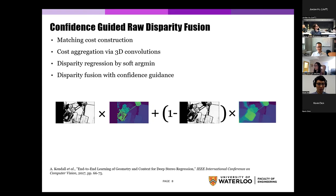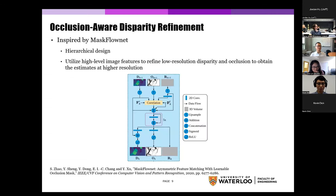So far, this disparity map is only based on the model's knowledge in how to perform stereo matching. Lastly, in this module, we fuse the raw disparity map and the disparity map based on the model's knowledge by using the confidence map as a guidance. So we essentially use the confidence map to select raw disparity from high confidence areas and also select disparity based on the model's knowledge at low confidence areas. The combined disparity map so far is at lower image resolution, and it does not contain much detail.